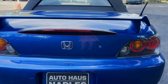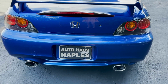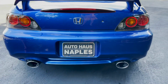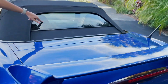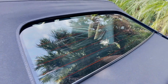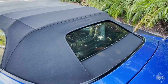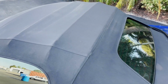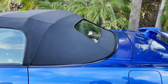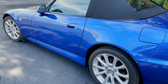These were actually only made from 1999 to 2009. So you're not going to see these in a new Honda dealership, but I think we're pretty lucky to have it. Here on the back, you have a glass window, crystal clear too. This car has been garage kept, very, very well maintained. You can see on the top here, no rips or tears or sun damage, anything like that. Just looking at the car, you can tell the paint's been extremely well kept. No dings, nothing like that.